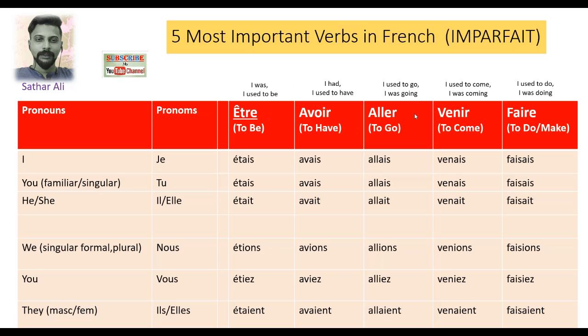Now here it is je venais, I used to come. Je venais ici, I used to come here. Je venais ici, I was coming here, depending on the context. Now here, I used to do and I was doing, the same thing. Faire du shopping. Faire du vélo. So je faisais du shopping. I was doing shopping. Or you can say in the past, je faisais du shopping, I used to do shopping. This is what imparfait is.